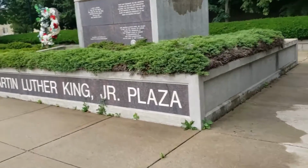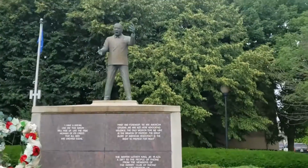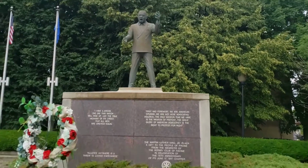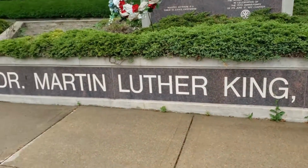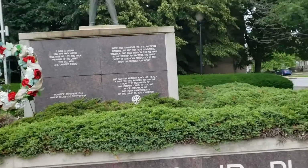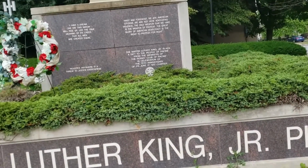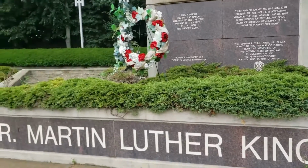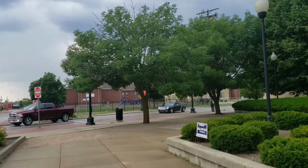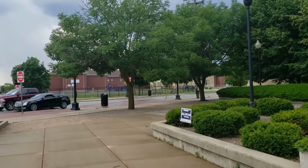Here's the Martin Luther King Jr. Plaza. This is a landmark. It is a statue of Martin Luther King Jr., otherwise known as Martin Luther King Jr. Plaza. It's in Racine on the intersection of Marquette and State Street. And Martin Luther King Jr. Drive is over there. And of course, across the street, as you heard him say, is Julian Thomas. I think that's a middle school. It's an elementary school.